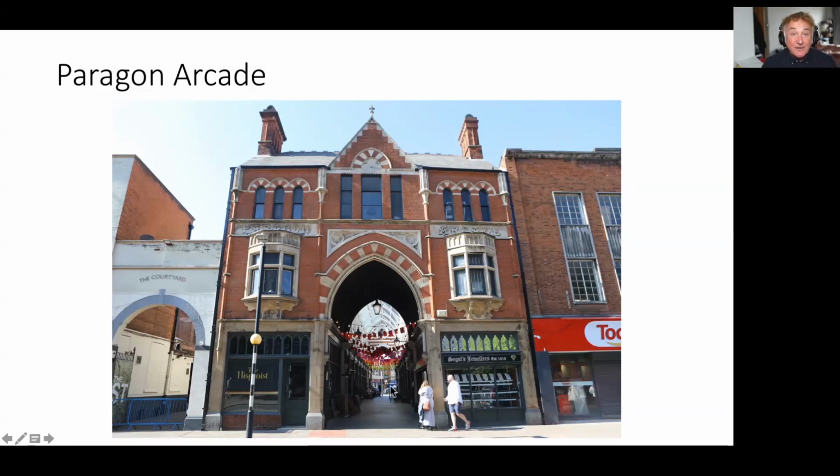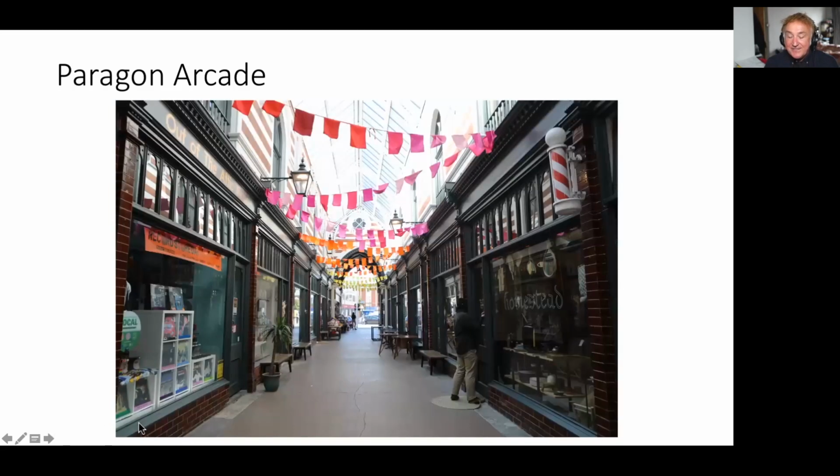So I guess the street at the other side, Jameson Street, is part of that as well. And the Paragon Arcade, as it says in letters above there, was built in 1892. If you walk down this, it brings us out to Paragon Street at the other end. It's got a number of small independent shops along here. As you can see there, it's a vinyl record shop in there.